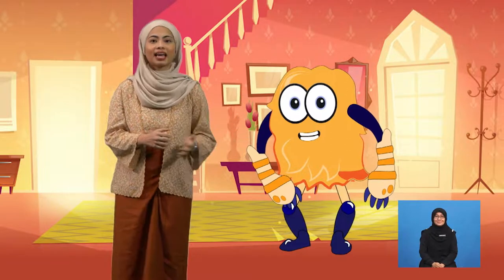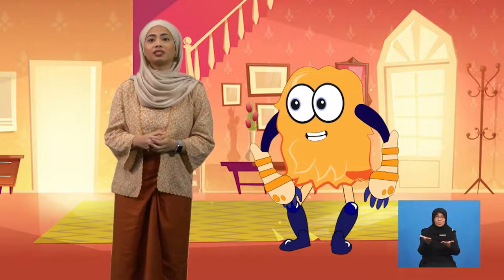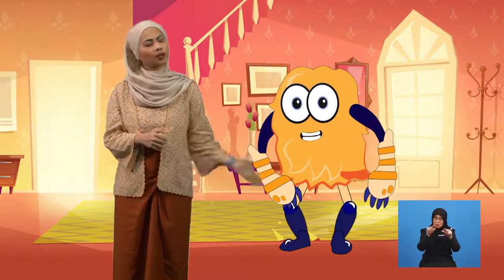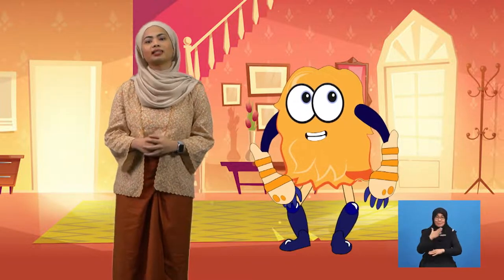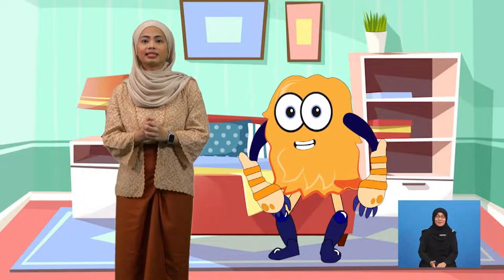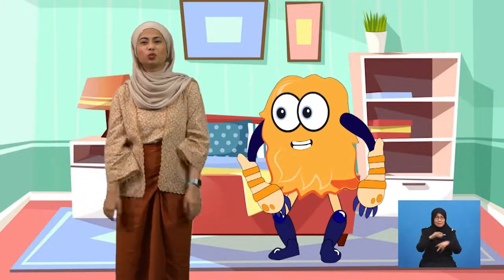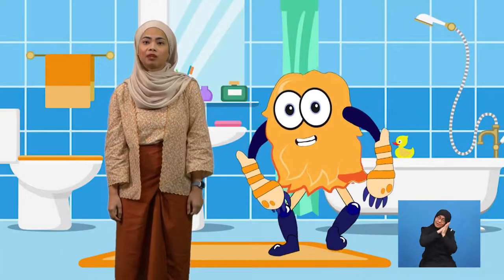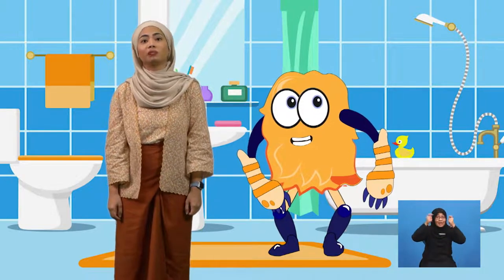These are stairs. I use the stairs to go up and down my house. Come on, YOLO. Let's take the stairs to my bedroom. This is the place I sleep after a hard day's work. I also have a bathroom in my bedroom. I take showers in the bathroom.